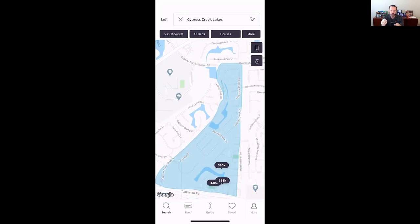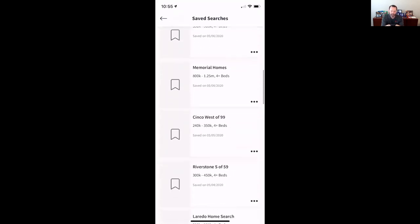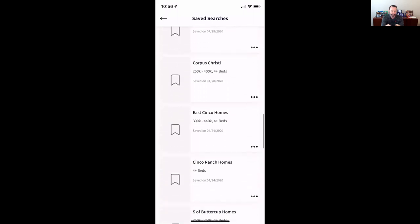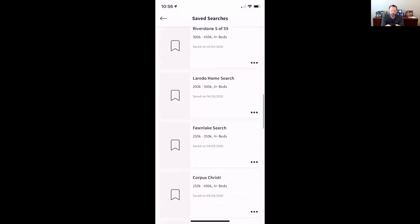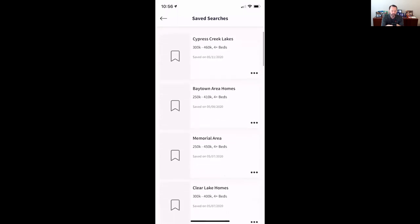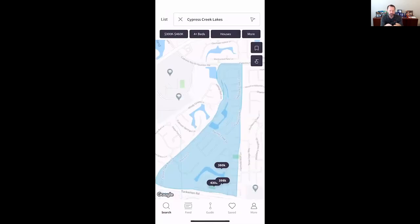So the consumer can set up as many saved searches as they want. How do I know? I've got a ton of them, right? You can see every time I teach this class, I set up a different saved search. So they could set up saved searches for a variety of different neighborhoods if they're looking in different neighborhoods. Guys, they don't have to be actually searching to buy a home. They could set up a saved search for themselves.